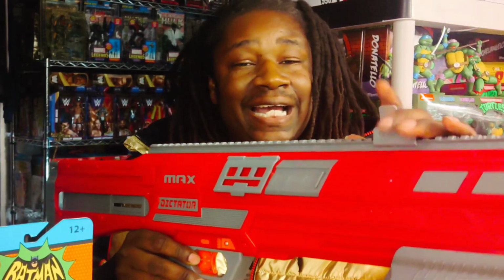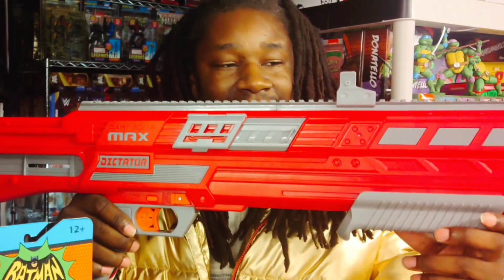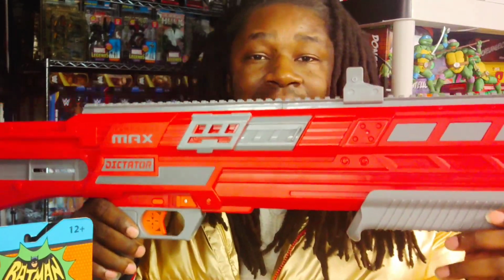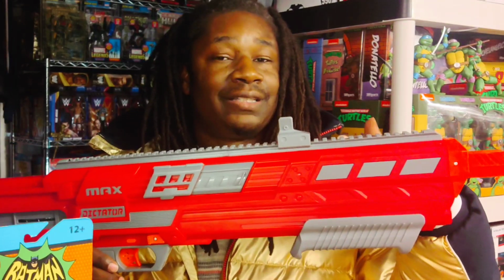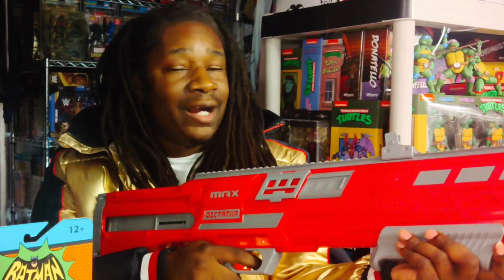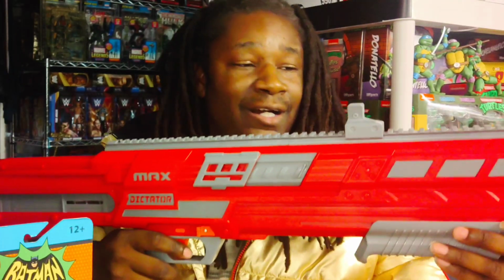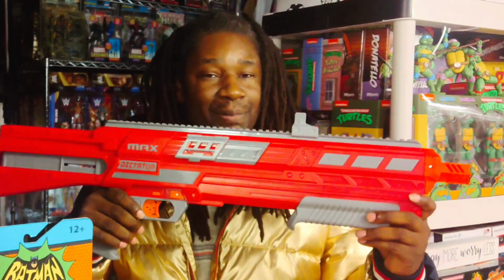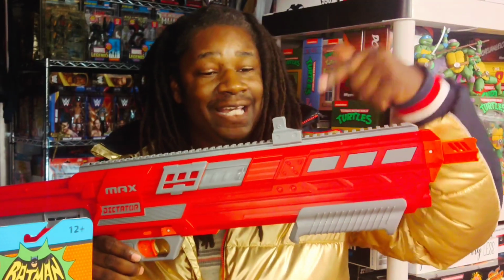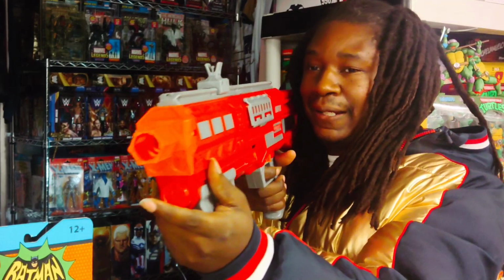It has got a cool sight you can look through, and everything about the performance on this blaster is very special. I feel like this is definitely one of the best performing blasters of all time. The prime is not really hard to do like on the Tomcat, yet it shoots almost just as hard. So I have to put this all the way up here at number 2. If you guys are really wanting to rule the field in a Nerf battle, I gotta go with the Dictator, because this blaster is just lovely in every way.